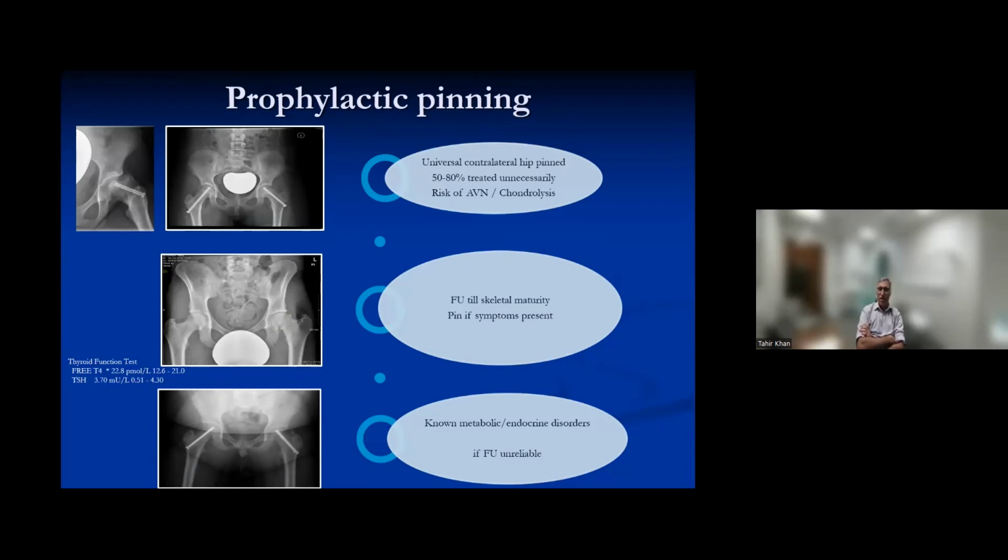So if you're not going to do a contralateral prophylactic pinning, you must follow these patients up till skeletal maturity and pin the opposite side at the first sign of pain and discomfort. Or if the patient has a metabolic disorder or an endocrinal disorder, then the fixation in situ could be justified. Or if you think the patient is not reliable, then you can do in situ fixation.